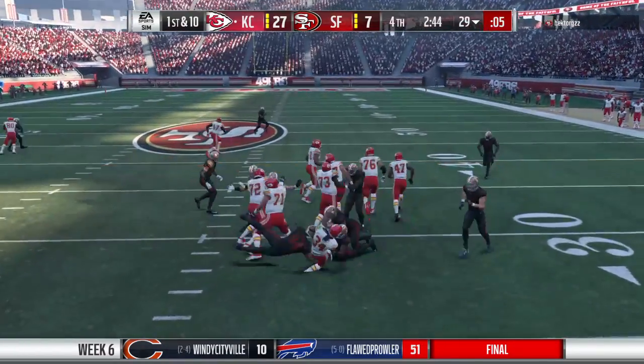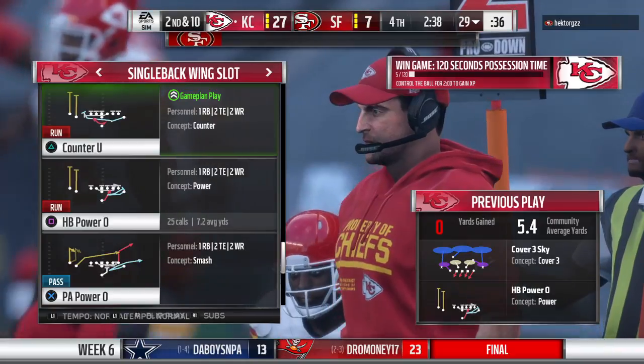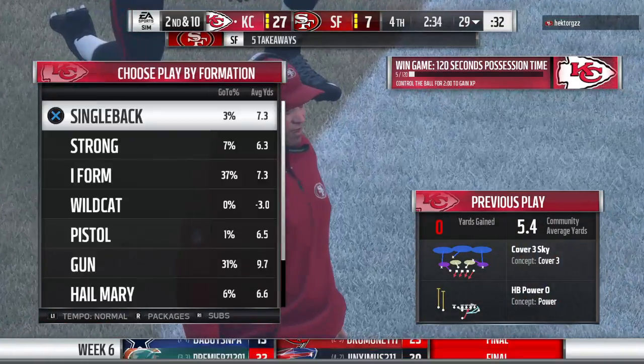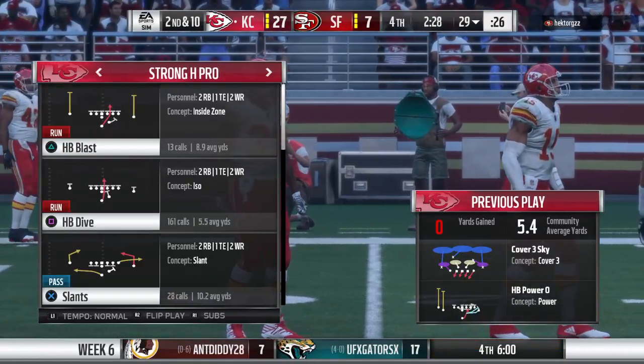They'll start the drive with a carry by Jones. And he is swallowed up right at the line of scrimmage. Call it no gain on the play, and it'll be 2nd down. The 4th quarter here, they've got the lead. They want to keep it on the ground. That's what they're doing. Smart football. Keep the clock grinding. Keep it going.